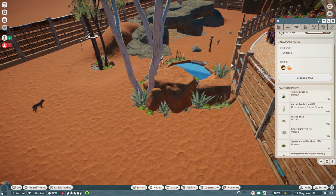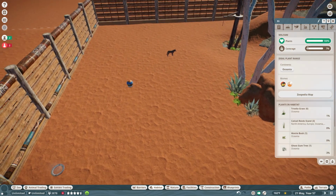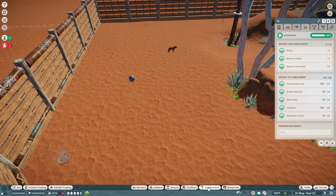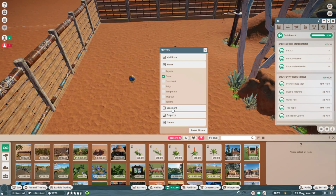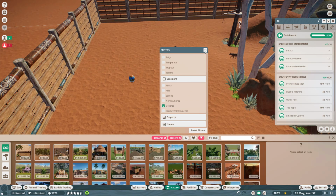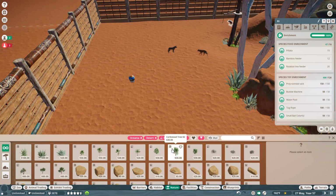Okay. But they're still okay with it. That's interesting. Coverage could be higher. Okay, well, nature. Biome is desert. Continent is Oceania. That'll get me the Australian plants. Turn off the blueprints and let's see what we can do.